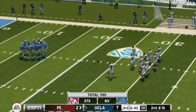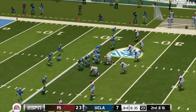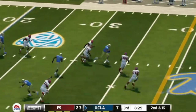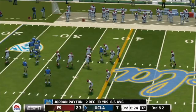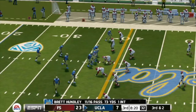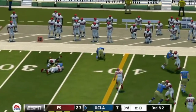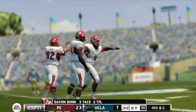They find themselves in a hole here after that sack at second and long. Fires it out. Tackle at the 37-yard line. Tackle made at the 37. No gain. Fourth down.